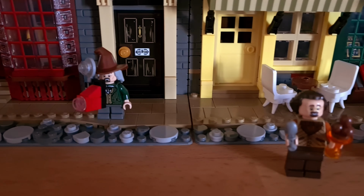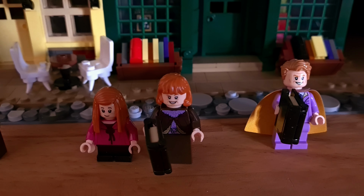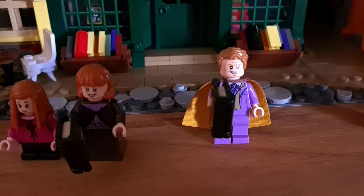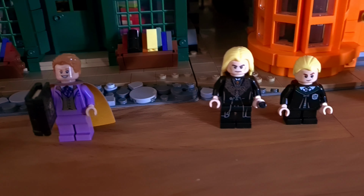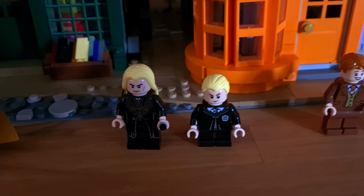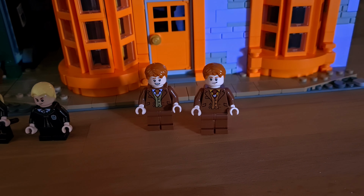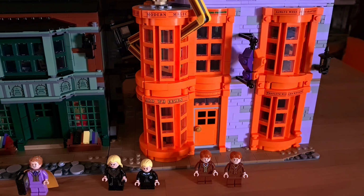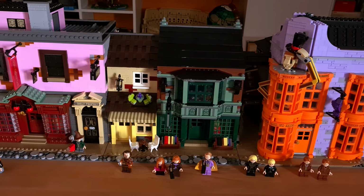Ginny and Mrs. Weasley going to the autograph session from Gilderoy Lockhart, that is here, Gilderoy Lockhart himself. The Malfoys, Lucius and Draco, and the Weasley twins as they are in front of their store after finishing their time at Hogwarts. These were the 15 minifigures that were included in the set.